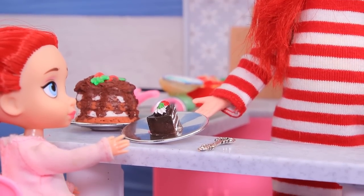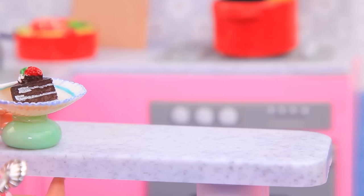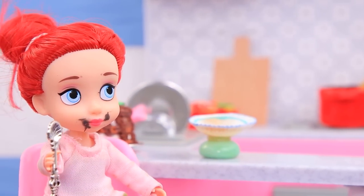Flora, I made you some dessert! Put it in my bowl! It's tastier in that one! You're adorable!